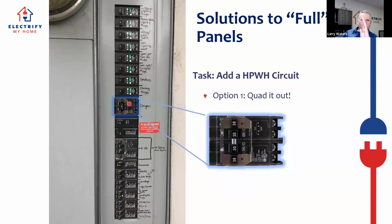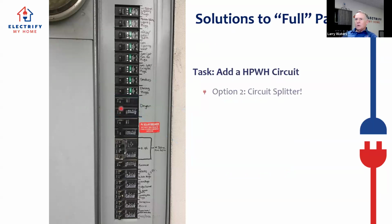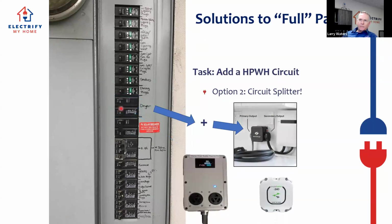So if I'm just running a heat pump water heater and I'm doing this as the first part of a project, or the first phase, I can run the power to the heat pump water heater off of here, and I can keep my dryer coming off of here, but that's going to fill my panel. And now the next thing I need to do, I've got the same problem again, right? So second thing you could do is potentially a circuit splitter. If the heat pump water heater is going near where the existing dryer is, or we want to utilize one circuit to do 2 loads, there's a couple options here.